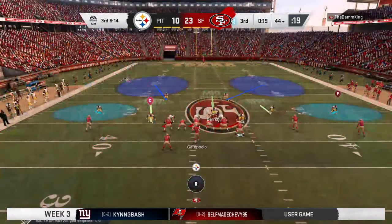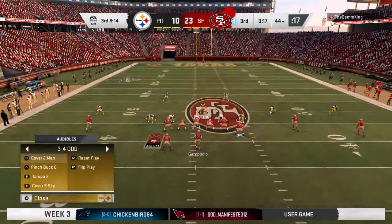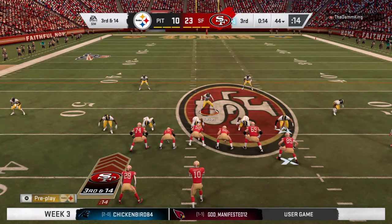The Niners on 3rd down. They've hit 4 of 7. This is 3rd and 14.